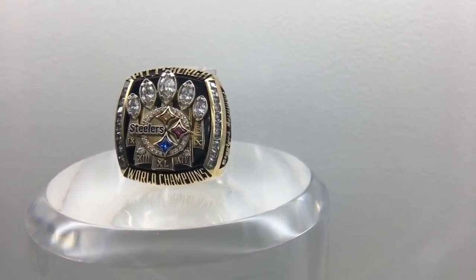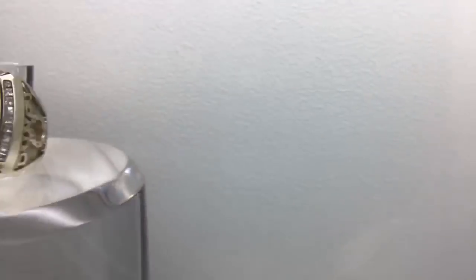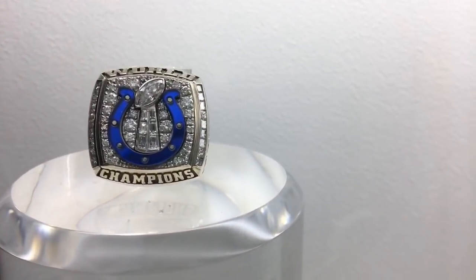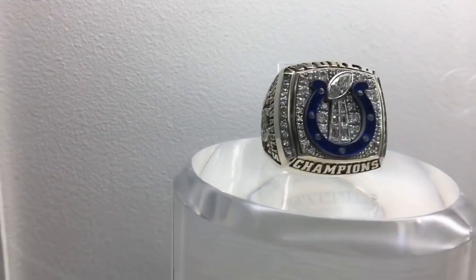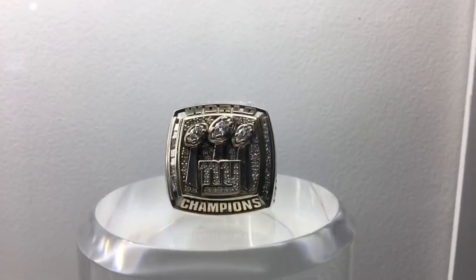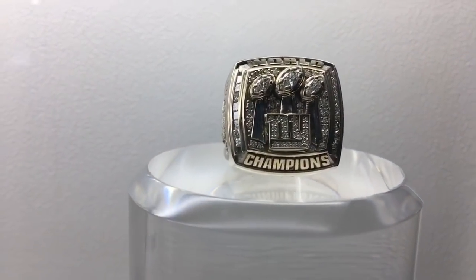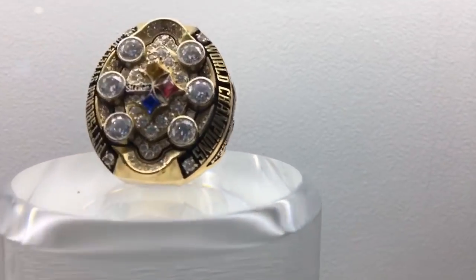And the Steelers' 5th Super Bowl. That was in 2005. Finished up this stretch here with the Indianapolis Colts. It is an entry into the history book. Here we've got, this was the 2007 Patriots where they lost to the Giants. Don't want to dwell on that one. Their fans probably don't want to.